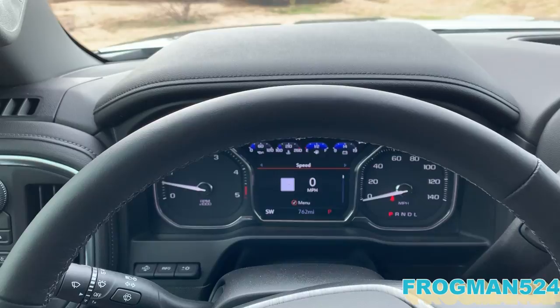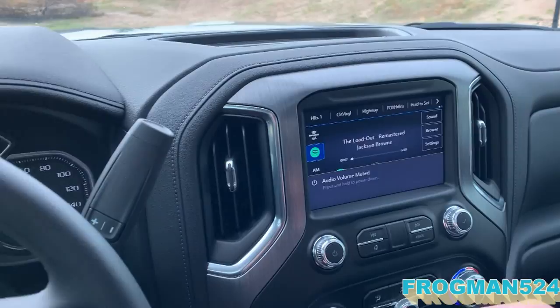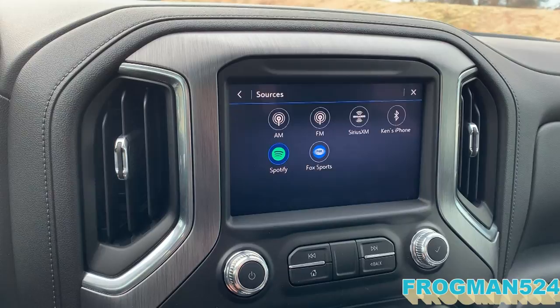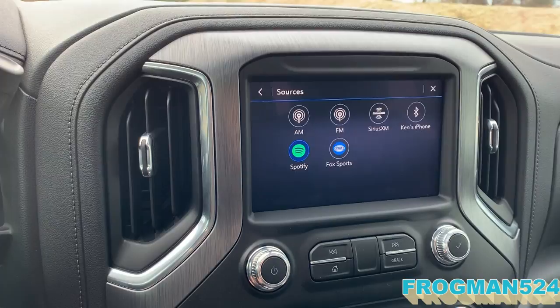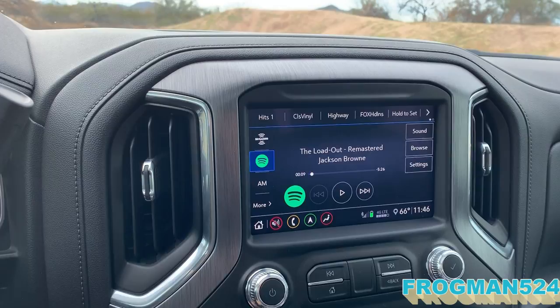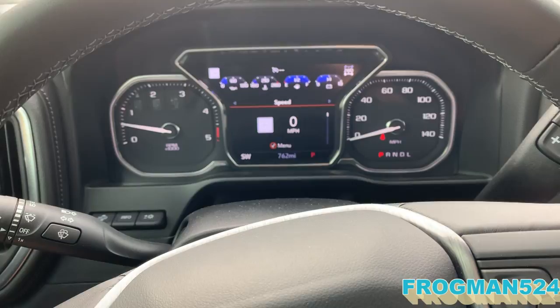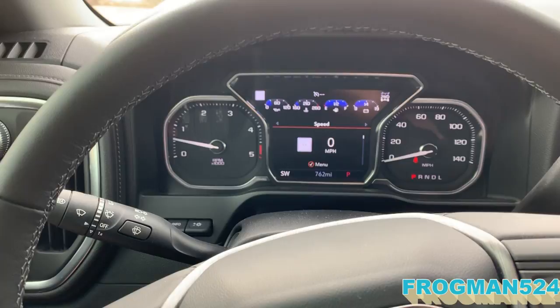This truck has apps, so you can actually download apps on it, which I think you were supposed to be able to do on the older trucks, but it's not as advanced as this. So you can see you've got AM, FM, Sirius XM, my iPhone is connected via Bluetooth, I downloaded Spotify, Fox Sports, you can watch videos when you're in park, and you can listen to the videos while you're driving via audio. What else? So the DIC, I bought the truck with 232 miles on it. I've put 530 miles on it. Very impressed so far. I just filled it up again. I got over 500 miles on the first tank while I was driving it.